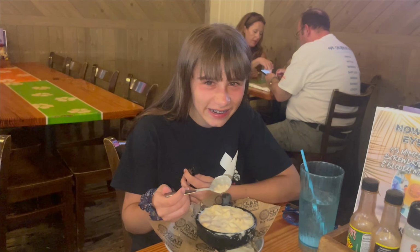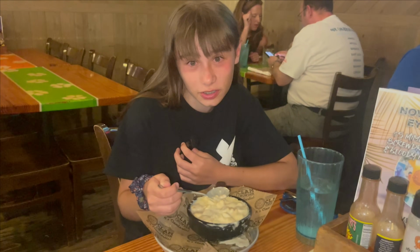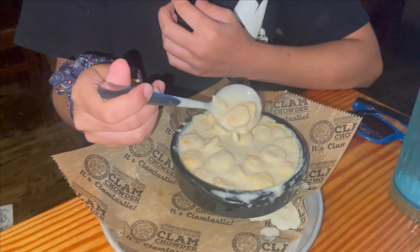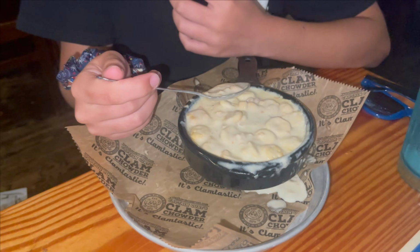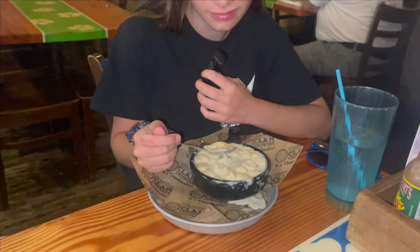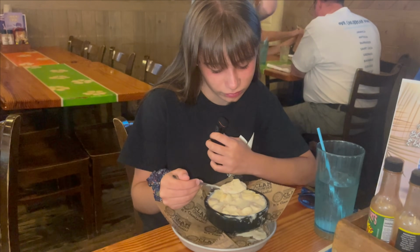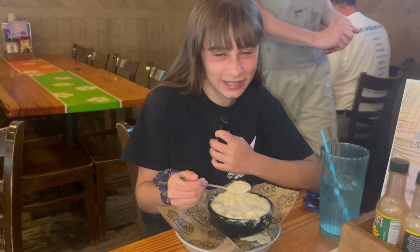In my opinion, it isn't world famous, but it's very, very delicious. As you can see, I put a ton of crackers in it. It's nice and creamy. Very good. What I read on the menu, they were supposed to put a lot of clam meat in this and not a lot of potatoes. Do you see more meat in it or not? All I see is meat. I don't see any potatoes.